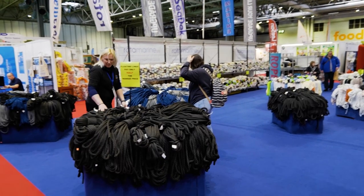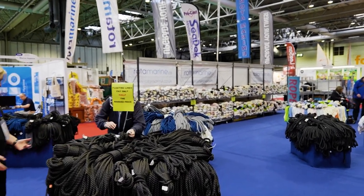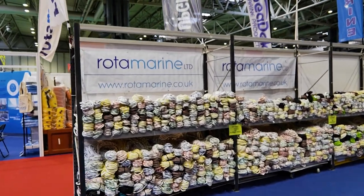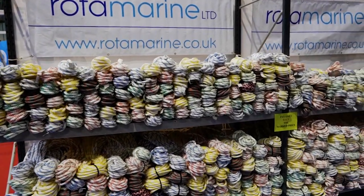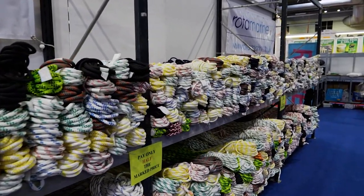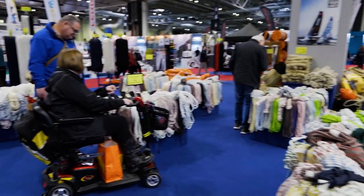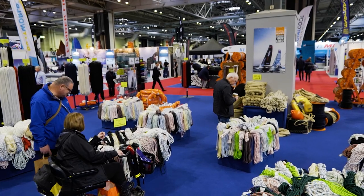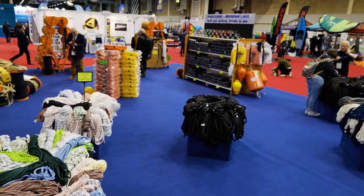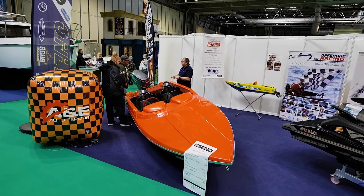Well, if you're thinking of coming to the boat show, just look at this shop here that is selling lines upon lines of sheets and every single thing that you could possibly want, and pay only half the marked price. If you can't find the line you want here, then I guess it doesn't exist. And here, effectively, we've got the Antichrist of sailing, the Powerboat Club.